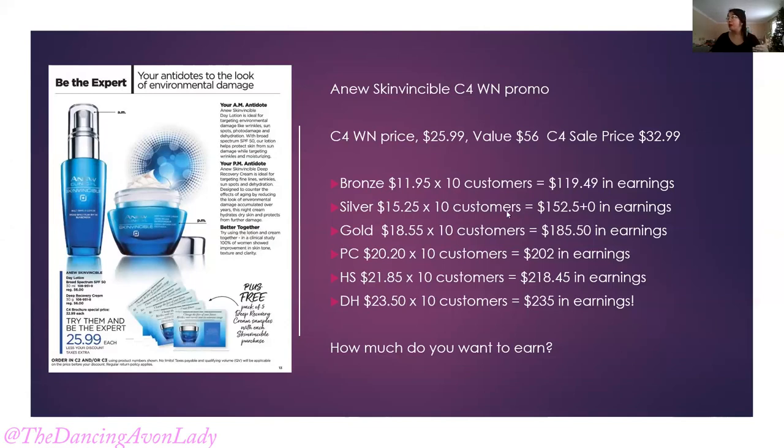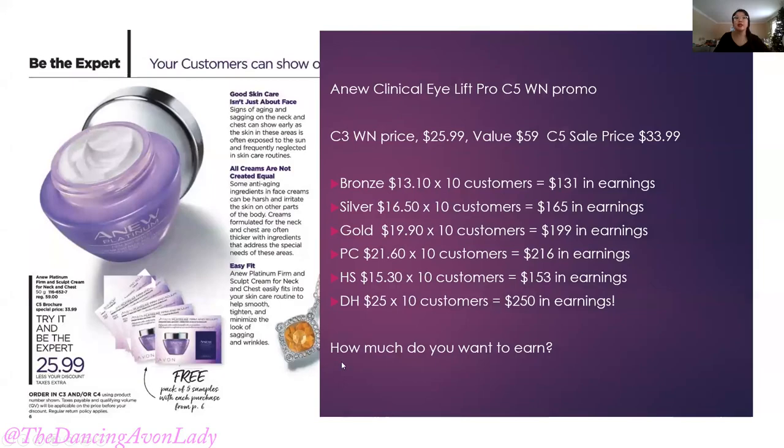Now, by promoting this to 10 different clients or moving 10 products of this line, you can earn between $119.49 in your pocket as a bronze member all the way up to $235 as a higher tier member, just by promoting 10 of these. That's incredible. So each customer might want a day and night, so then you're really only promoting it to 5 customers if you're teaching them how to use a full skincare regimen.